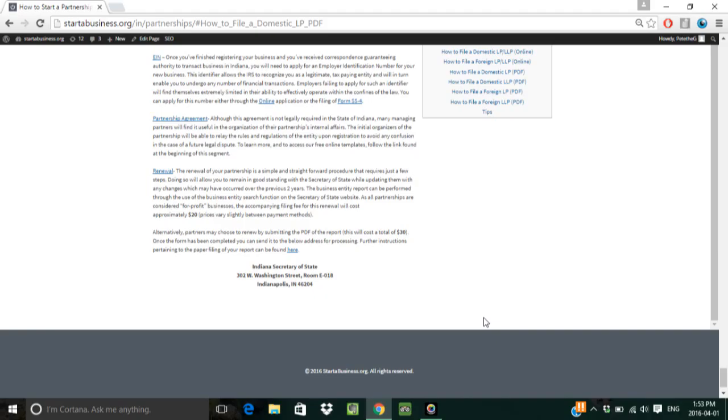Partnership agreement, not completely necessary, but totally and completely recommended by us here at startupbusiness.org because it allows you to delineate the nature of the partnership with the partners themselves. Now that seems kind of vague. What you might want to do is click on this. We've got a full explanation as to why you should incorporate this into your business, and also we have a free template for the Microsoft Word and Adobe PDF formats.